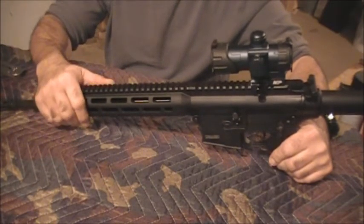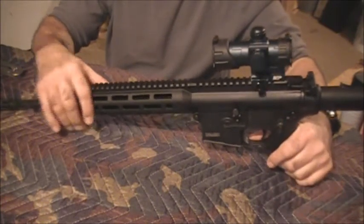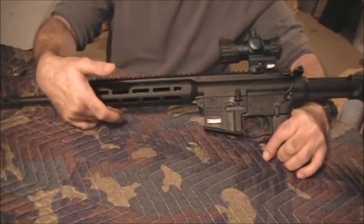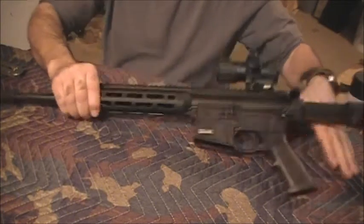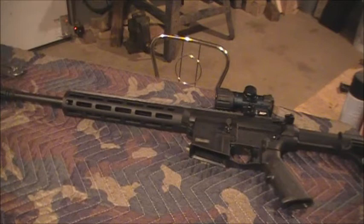I have not installed it because I haven't decided if I'm going to put any accessories on it yet or not. I bought it mainly as a plinking gun. So if I put anything on it, I may put a forward grip. Not the forward grip, the angled forward grip. If you're not sure what the angled or AFG is, I have one on my Kel-Tec here. I will quickly show you.